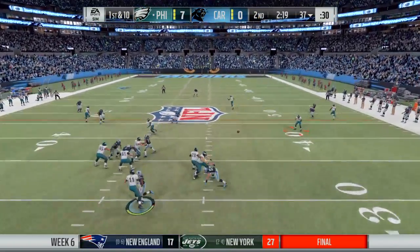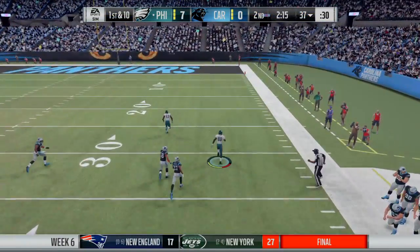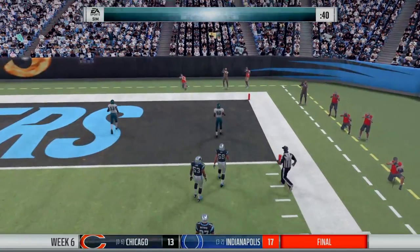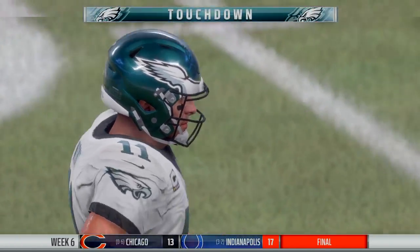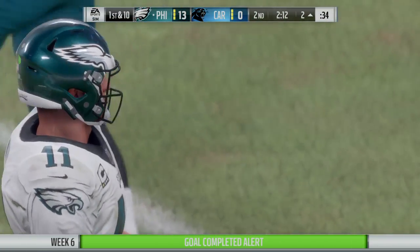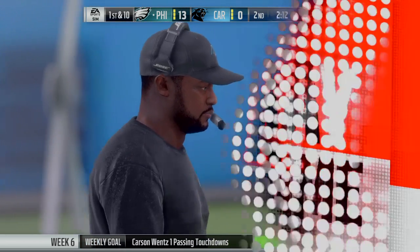Now after the fumble recovery, it's Wentz. Quick hitter here, it's complete. And look out, I think he's going to go. Touchdown, Philadelphia. A big play there. His second touchdown on the season. And the Eagles are able to strike quickly for 6.